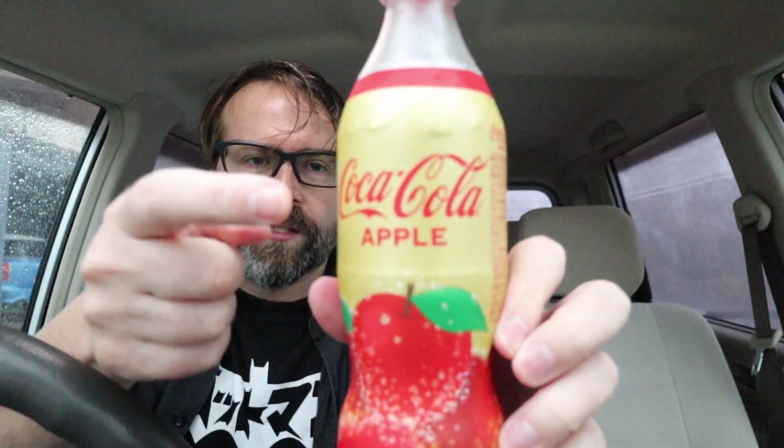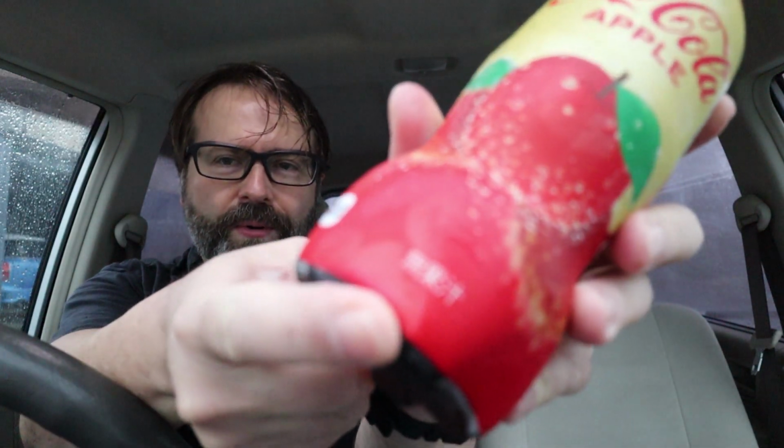Okay, so let's get on to the main event here. This is the Coca-Cola Apple that came out recently. Let's see, usually it says, oh yeah, it says that it has no real juice, I'm afraid. It's just artificially flavored, but that's pretty much what I would expect.